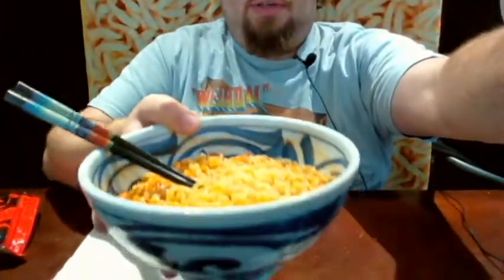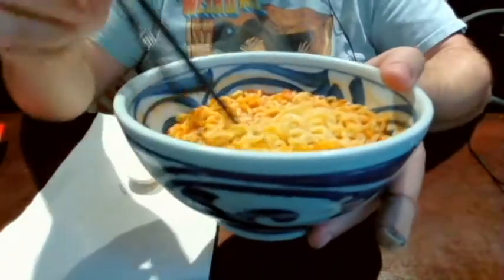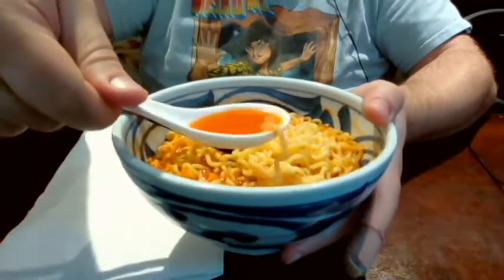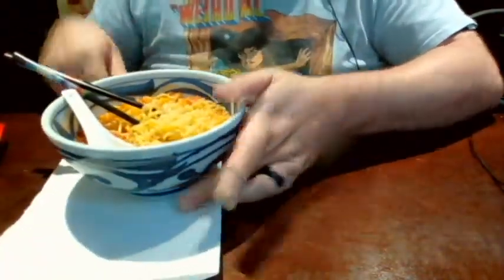The one before this I tried was the Samyang 3X, which, if you just do the math, is about 13,200. So we're talking about another 12,000 Scoville heat units added on to that. And if you want to take a look at this, I'll move the camera so you can see. This is actually soup-based ramen. You can see there's some soup in there. So that is a difference between this and the Samyang.